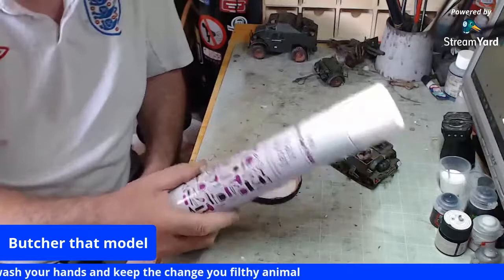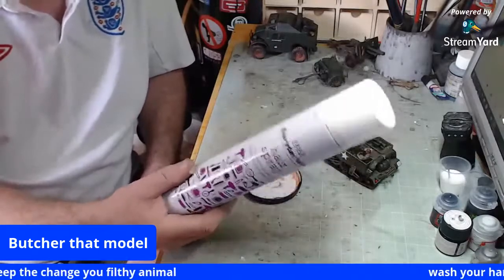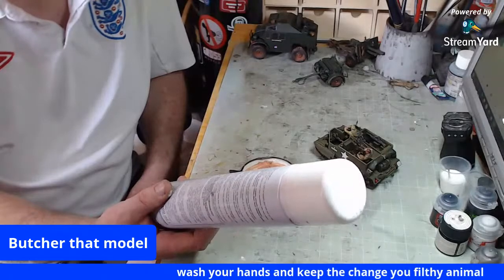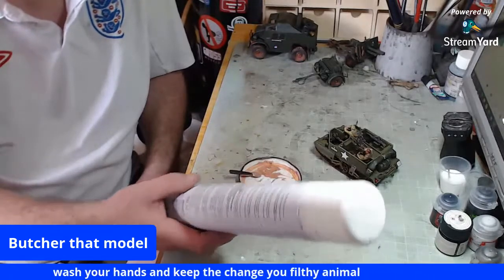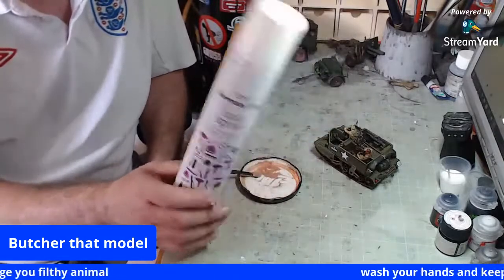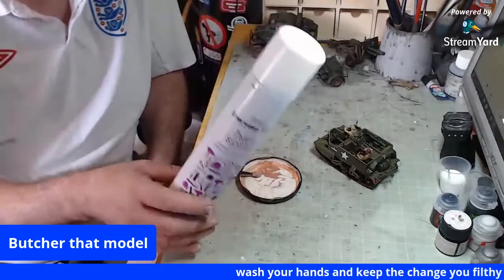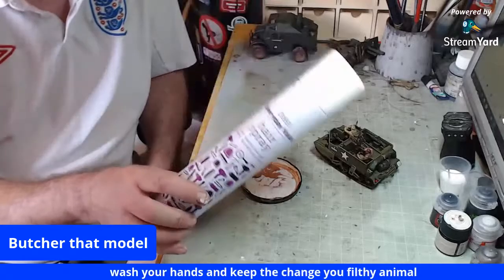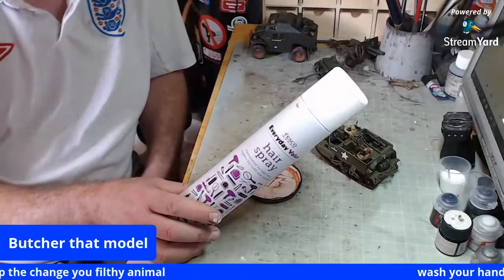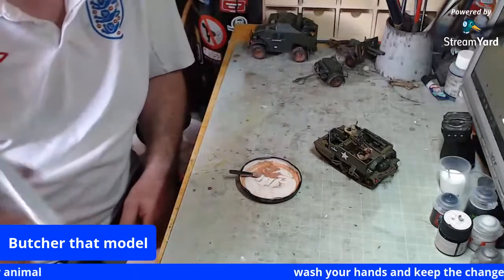Not when it comes to this stuff. The cheaper you can get it, the better it is. It's basically a glue. It's a spray adhesive, with a lacquer. It's very flammable, so don't have a fag while you're doing it. But when it comes to hairspray, for using as a fixative and for using for chipping techniques, the cheaper the better. Trust me on this. The cheaper the better.